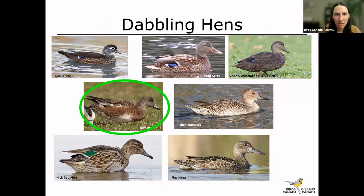Now I'll just do a little comparison of the dabbling hens because, as we saw, they're all kind of this similar mottled brown body feathers. And that's because, as I said, they want to blend in with those dead grasses or grasses where they're nesting. It's important with the hens to sort of match them with the shape of the males at first. And so they'll obviously be the same shape within the species, even if the color is different. And so as you get more used to them, you'll be able to pick up the shape of the hens as well.